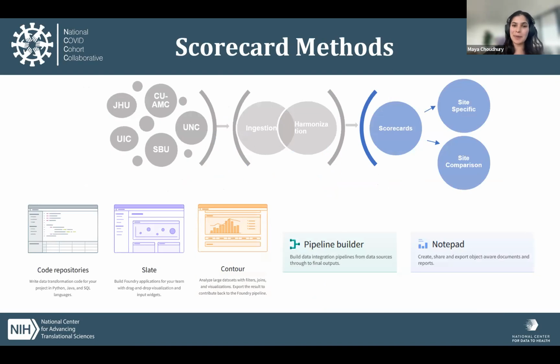So the DI&H team worked to create two key scorecards, which we called a site-specific scorecard and a site comparison scorecard. The site-specific scorecard contains a variety of visualizations on the latest payload that a site has submitted to us. The site comparison scorecard provides visualizations of how a site's metrics compare with other sites in its CDM, so it gives useful context on how to gauge the metrics they're seeing. These scorecards were created by first transforming the N3C payload data that we've received into new data sets using code repositories.